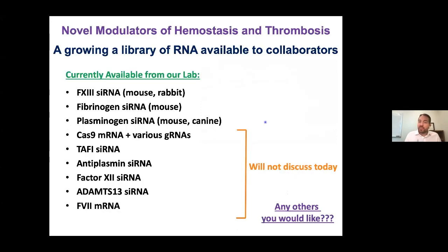Okay, and so we've been developing a growing library of RNAs that are available to collaborators, mostly in areas of coagulation: thrombosis, bleeding disorders, hemorrhage, and inflammation related to thrombosis. We've made a number of agents for controlling them. I won't discuss them today, but I usually ask people in the blood field, if there are any of these that you like or any others you'd like, please let me know. We're very happy to share them.